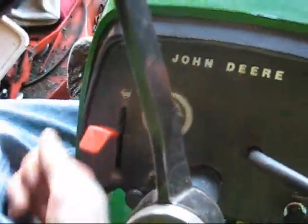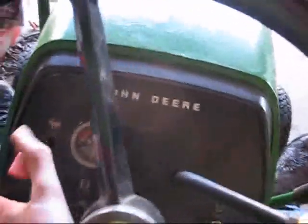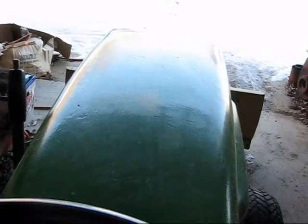Yeah, it's still about 15 degrees out. Rather cold. Get the throttle a little less. That should do. Now I gotta let this warm up.